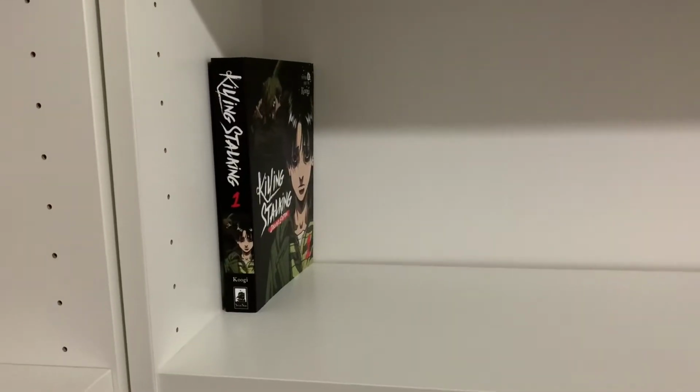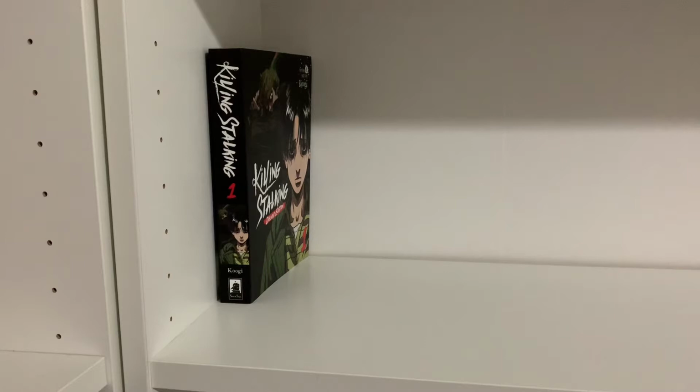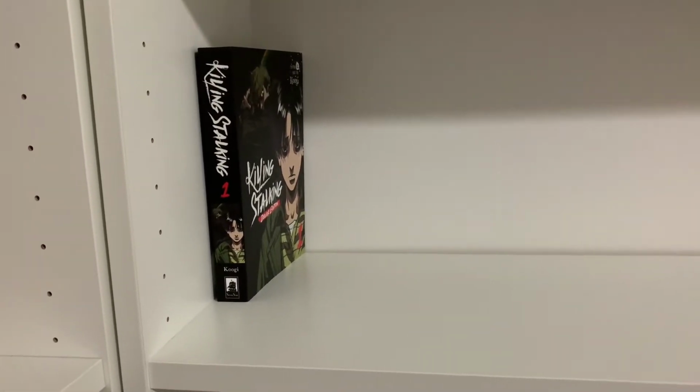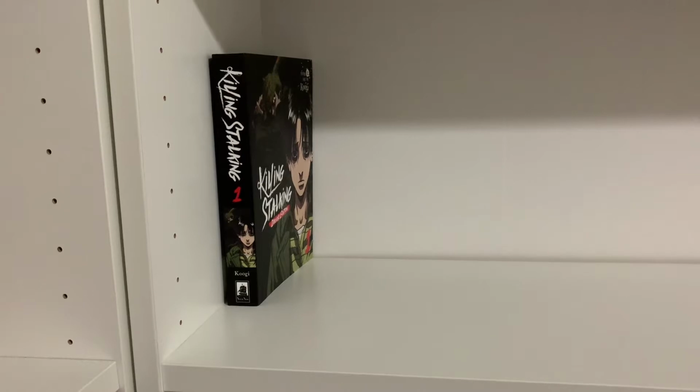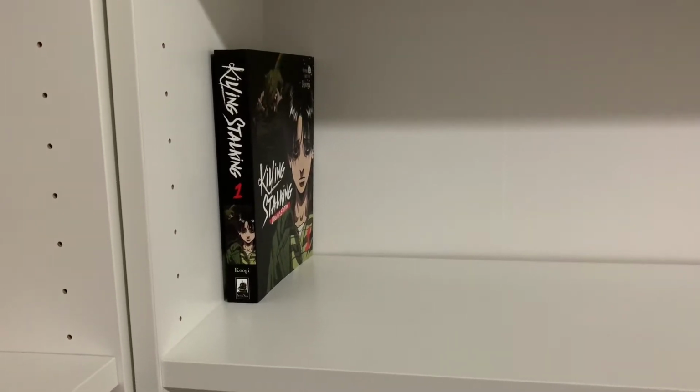Now this is the last shelf, and you're going to say, why do you have Killing Stalking all by its lonesome on the shelf? Well, I don't have any other manhwa, and this is such a dumpster fire of a story that I did not feel right putting it anywhere else. And it's not technically a BL in my opinion, so I really did not know where to put it.